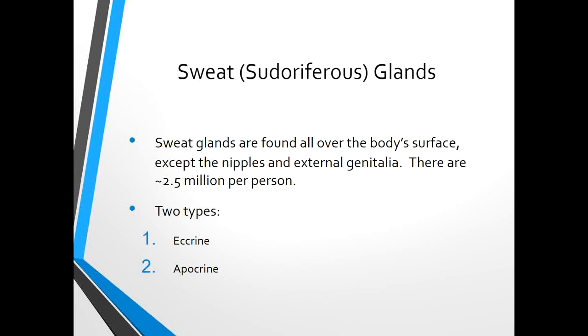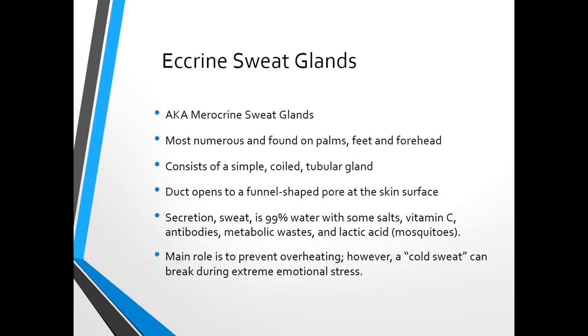And we have two types. We have the eccrine and the apocrine. I've seen it pronounced differently, but I've always just said eccrine and apocrine. So we're going to start with the eccrine sweat glands. In some of my older textbooks, they were called merocrine sweat glands, which is the same thing. And basically, these are the most numerous. We find these a lot on our palms, our feet, and our forehead.